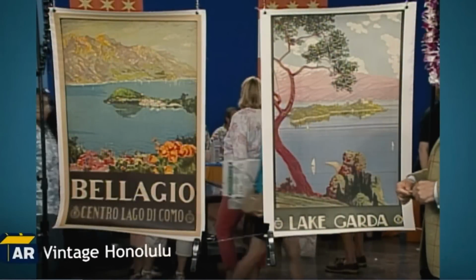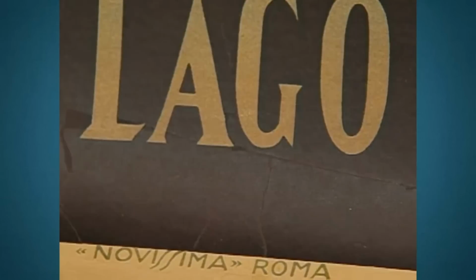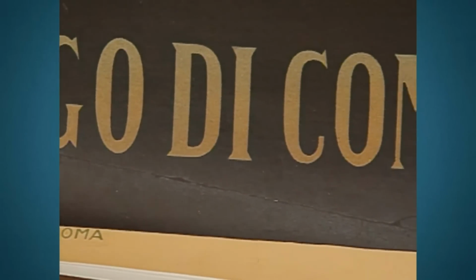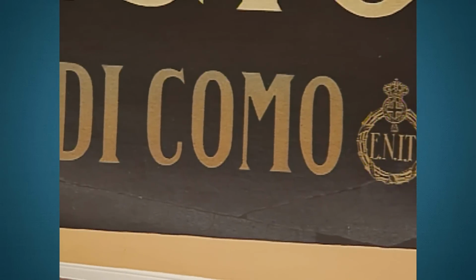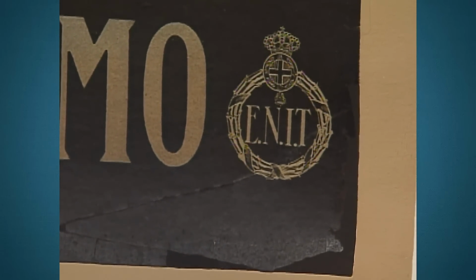The guest brought in two posters, a Bellagio and a Lake Garda poster, purchased at a flea market for appraisal. At the time they were purchased, the Bellagio poster was in very bad condition with water stains at the top and bottom. A restoration process was carried out on the poster called linen mounting.